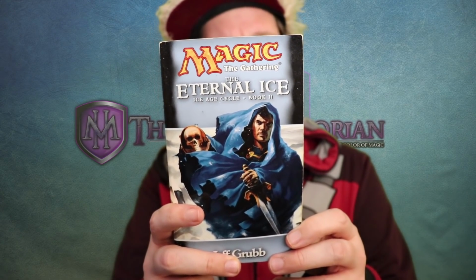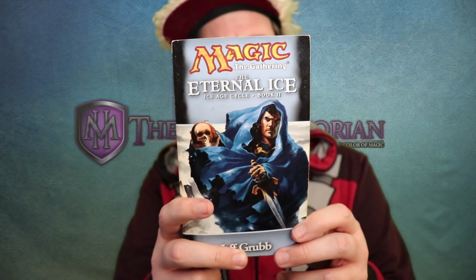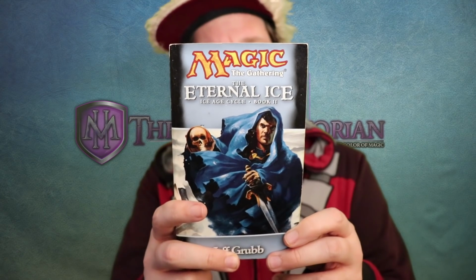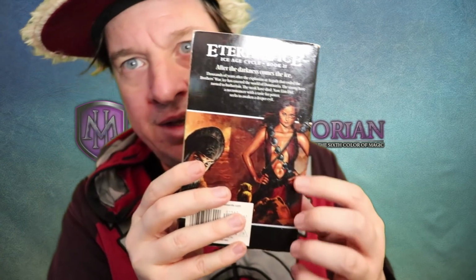The strong have turned to barbarism. The weak have died. Now Lim-Dul, a necromancer with a taste for power, seeks to awaken a deeper evil. Ooh, and look at the artwork there. Look at that lady on the back. Ooh, hello, honey. Very cool.